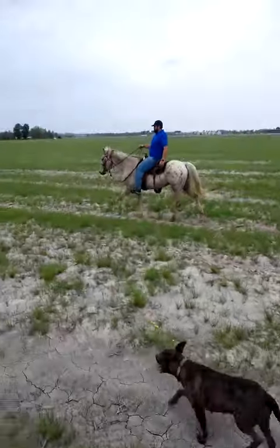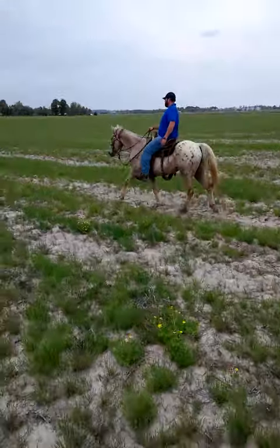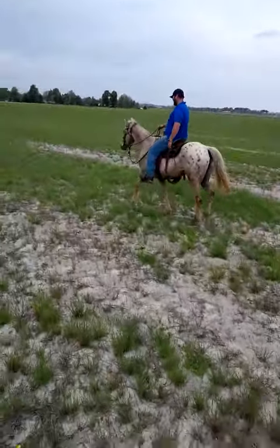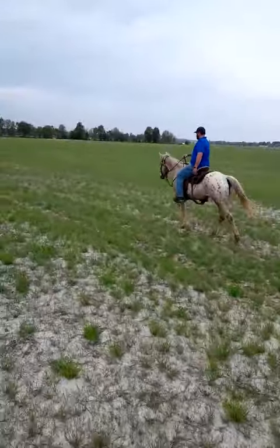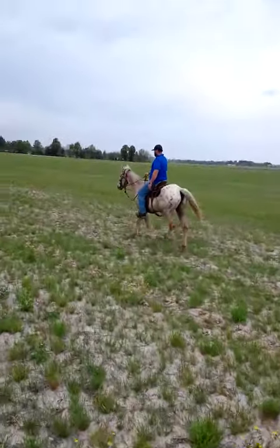Big Nick, riding my big leopard out, looking good. He is a ditch crossing fool now. Whatever you point him to, he goes jumping ditches, crossing ditches, sliding ditches, crashing trees down to get through it. He's a good extreme trail riding horse.